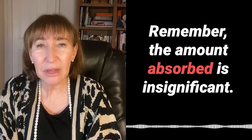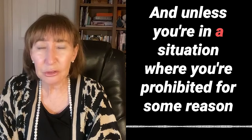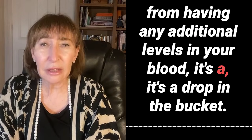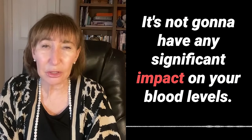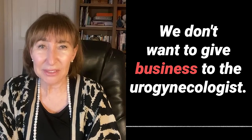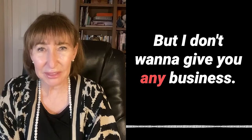Remember, the amount absorbed is insignificant, and unless you're in a situation where you're prohibited for some reason from having any additional levels in your blood, it's a drop in the bucket, okay? It's not going to have any significant impact on your blood levels, but it can have a significant impact on the health of those tissues. We don't want to give business to the urogynecologist, and some of them are my friends, but I don't want to give you any business, sorry.